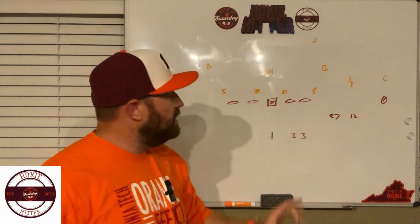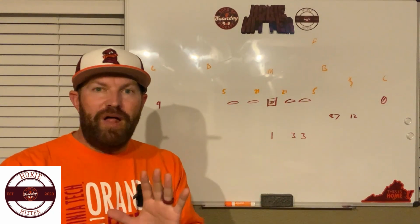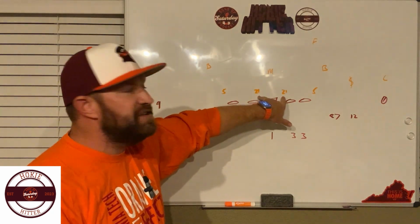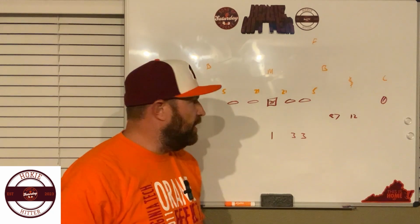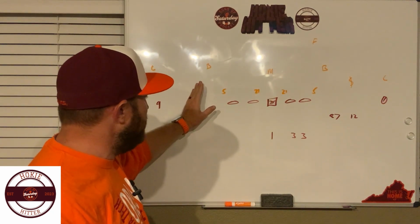Why are they doing this? They're trying to take away the A-gap run. Sometimes your blocking scheme can work absolutely perfectly, and if you have 2 really good interior defensive linemen, like Virginia Tech has, it can really shut down that inside run. But if you notice, you have a backer split out wide. He's kind of apexed here.